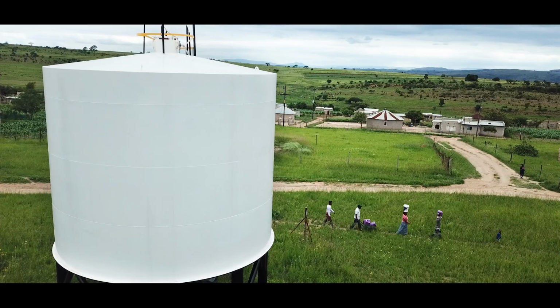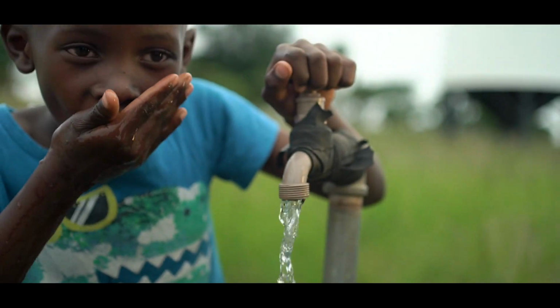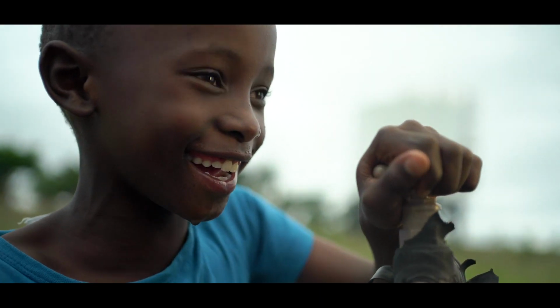Once the tanks are put in place and you see those little kids opening the tap and saying he's got water for the first time, that's mind-blowing. It's just amazing.